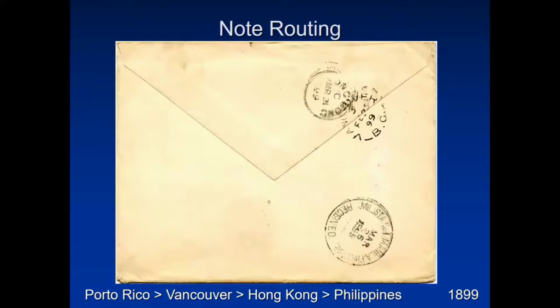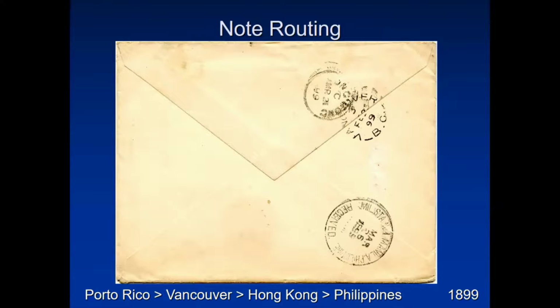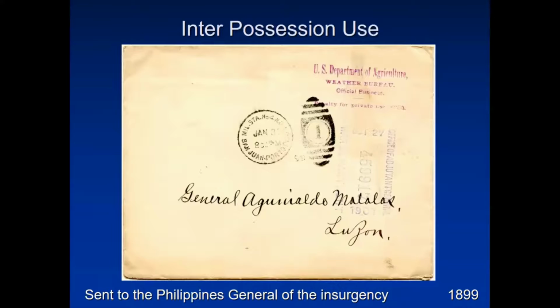Oh, this is the back. You can see Vancouver there. You can see a military station in Manila, and I think this is Hong Kong. Okay, Hong Kong. All right, not Shanghai, Hong Kong. No, back up. Go back one. That says 99 right there. That has nothing to do with the postage. That's when the covers were confiscated by the government, right?